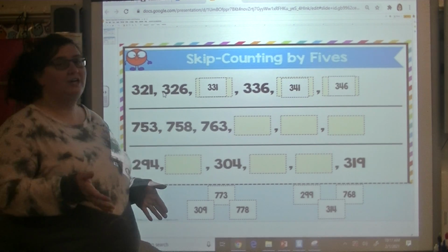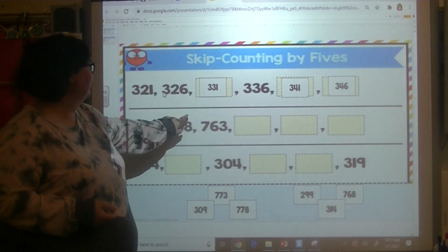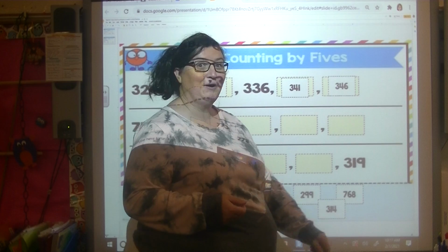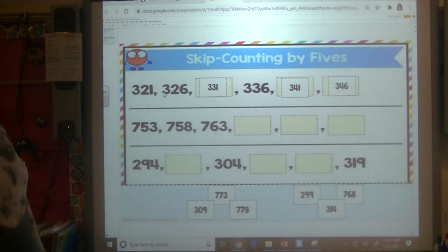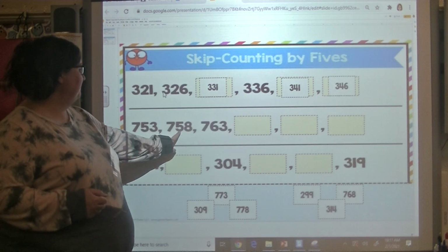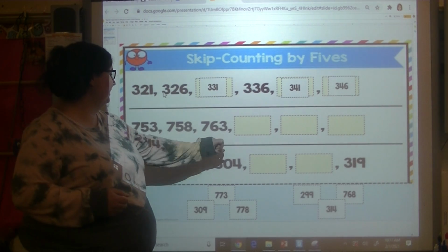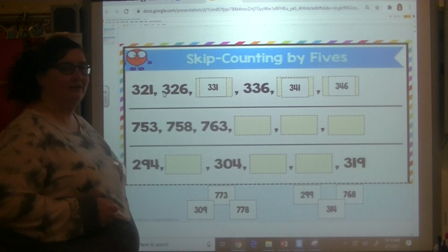Normally when you count by fives, it would end with 0 or 5. It's ending with 1 and 6 each time to form the pattern. How cool is that? Let's look at the next one. 753, 758, 763, 700 what? Look at our pattern.